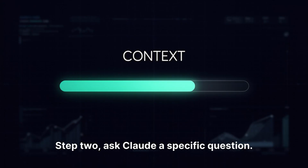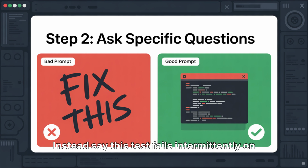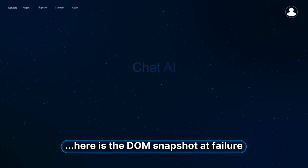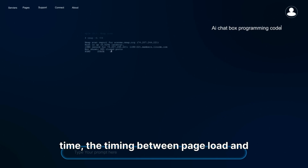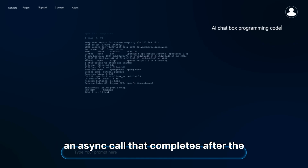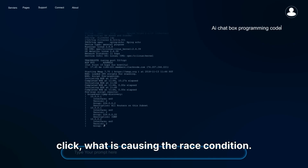Step 2, ask Claude a specific question. Do not say my test is flaky, fix it. Instead say this test fails intermittently on the checkout button click. Here is the DOM snapshot at failure time, the timing between page load and click attempt, and the network log showing an async call that completes after the click, what is causing the race condition?